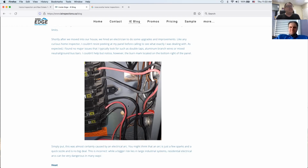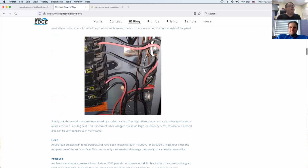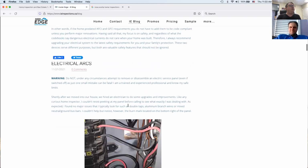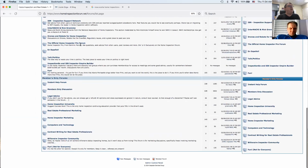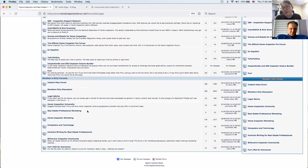So anyway, I'm going to save these two pictures. I'm going to have all this content at the ready. And by the way, I don't like on this that it's cutting off the titles, but we'll put that aside for a moment. I'm just going to go here to the home inspection forum, and I'm going to go to Ask the Inspectors. It's one of the public forums at the top. It's not the private, members only forums at the bottom. You will not get the traffic there that you'll get in the public forums.